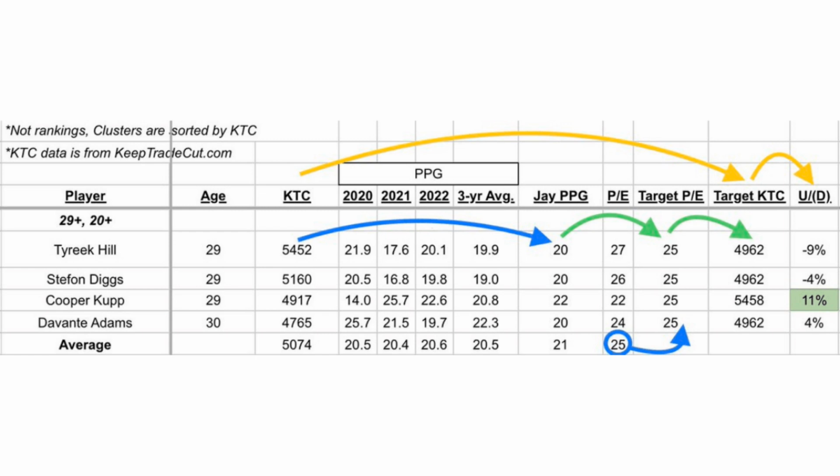So the first step here is the blue arrows. We're taking the player's current KTC divided by his fantasy points per game projections. That's the FPPG line right there. And divided by 10, and you get the player's PE ratio in the next column. And then you take the average of all of those PE ratios, the 27, the 26, the 22, and the 24, averaged together equals 25. And that's that blue circle with the arrow pointing to the next column. So that blue circle represents the group average PE for all of these guys.